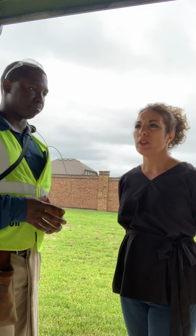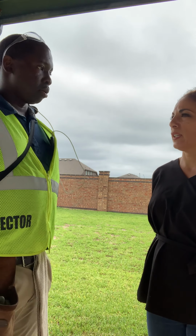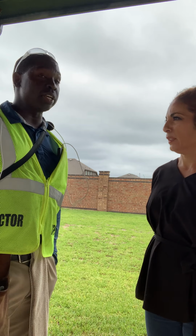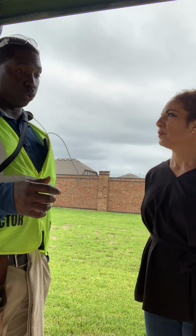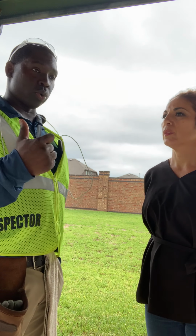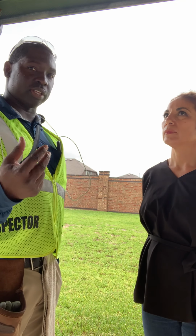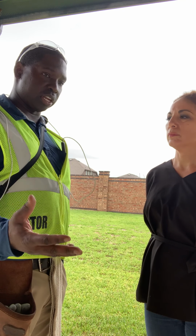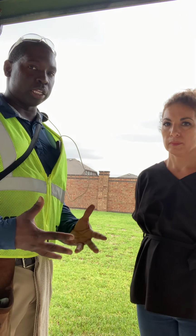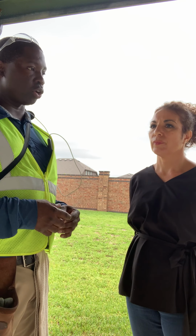Yep. And what about the resale? What are you really looking at for those? So resale is very similar to new construction. We're going to follow the same approach. We're going to check the roof, the foundation, the furnace, the air conditioner, the electrical system, the plumbing system, all the appliances. We're going to give it a thorough top to bottom inspection on a resale home.